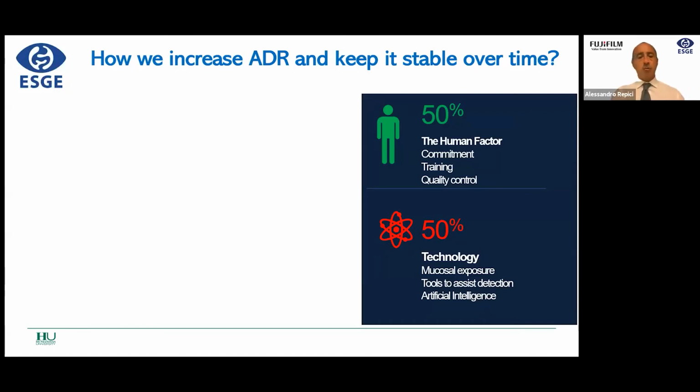So I mean, there should not be variability of ADR for the single operator between morning and afternoon, or from one day to the other day. So how can we do this? First is the human factor. We need to be very committed. We need to do training. We need quality control, because quality control is a very nice way to put under pressure ourselves, making sure that we know that we are going to be controlled and that we need to get the ADR very high.